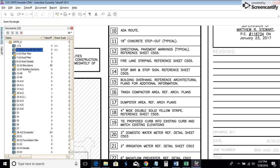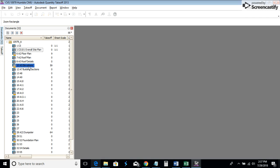This is what building section, the elevations.